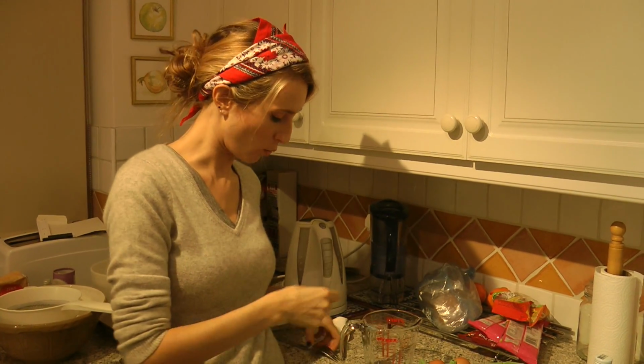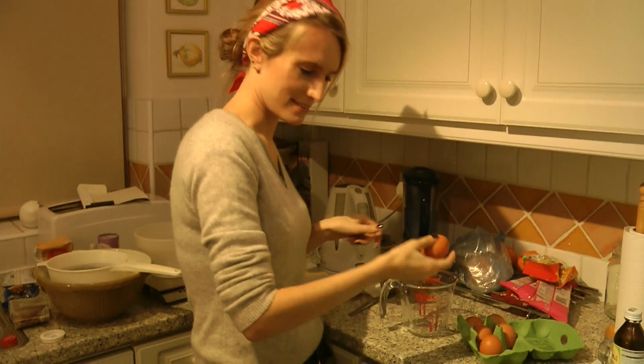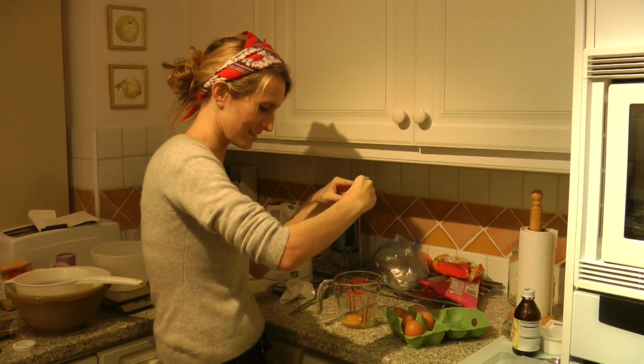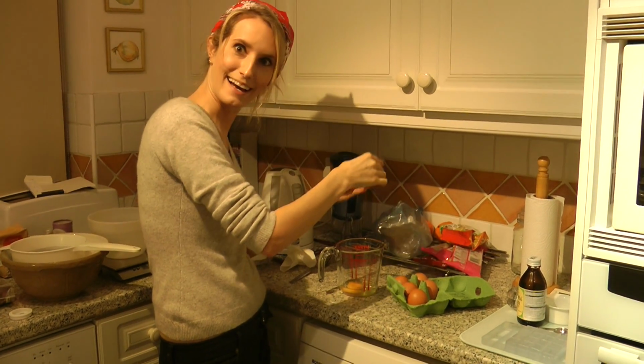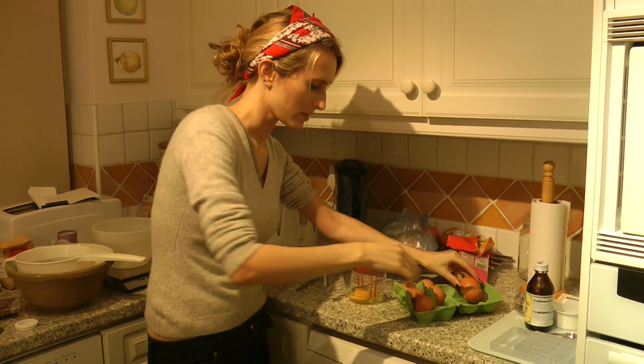Right, what are you doing here, Soph? So I'm going to be cracking 4 eggs, which I'm then going to whisk up with this fork. Under pressure, it's a bit scary doing these eggs actually, particularly with someone watching. That one was clear. Any shell? No shell. Shell check. Clear.